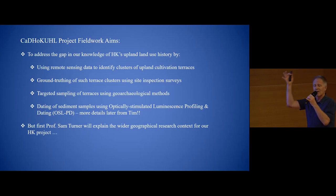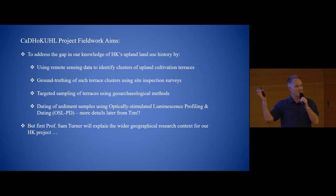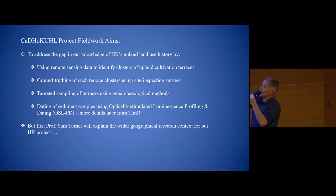Now, I've been identifying them remotely from Newcastle in the UK, studying Hong Kong. It's one thing to identify something from space or from the air, but we still need to understand what the condition is and what the truth of those monuments is on the ground. In other words, we need to do some form of ground truthing survey. And we're doing that at the moment. We just started this week.